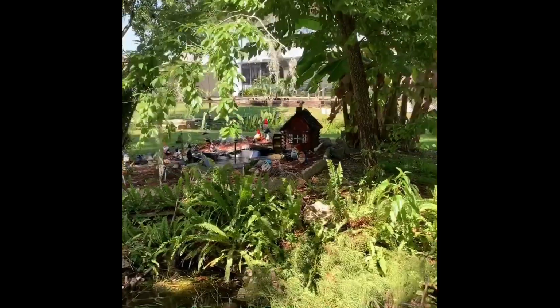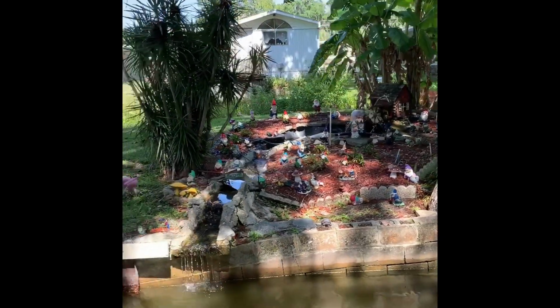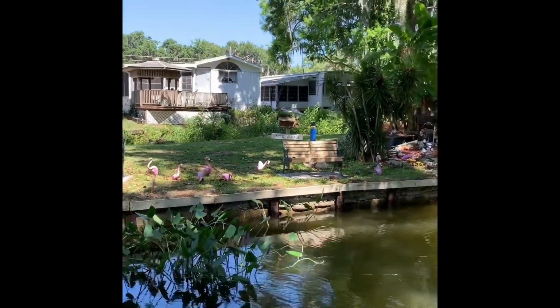Now we got the Gnome Village. He pointed out the Gnome Village. This is awesome. There's even a little gnome wedding going on. Now what's interesting about the Gnome Village, when the snowbirds head back up north, which will be starting real soon here, they go with them. And in the fall, when they come back, they have a Gnome Village decorating party.